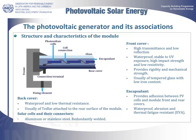The encapsulant. This is used to provide adhesion between the solar cells, the front surface, and the rear side of the module. It must be waterproof and resistant to thermal fatigue and abrasion. The material most widely used is EVA, that is ethylene vinyl acetate.